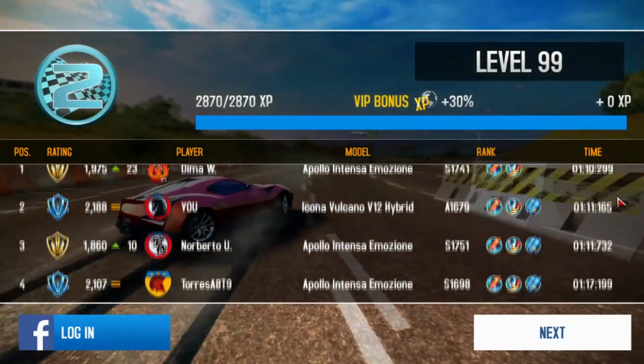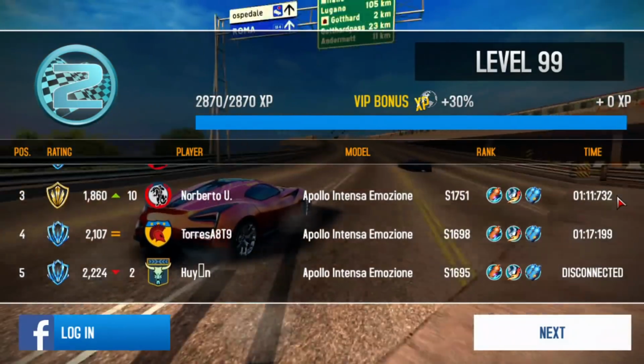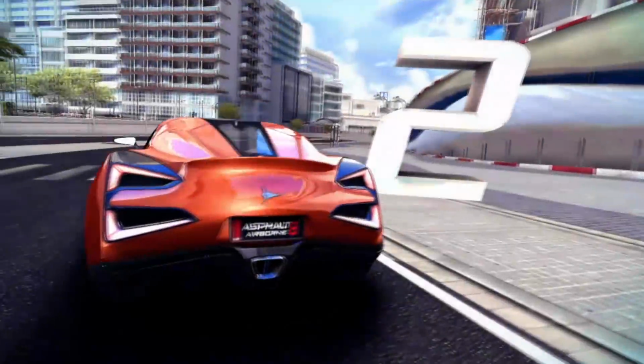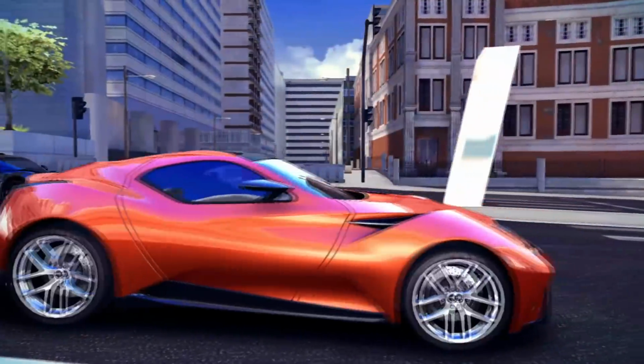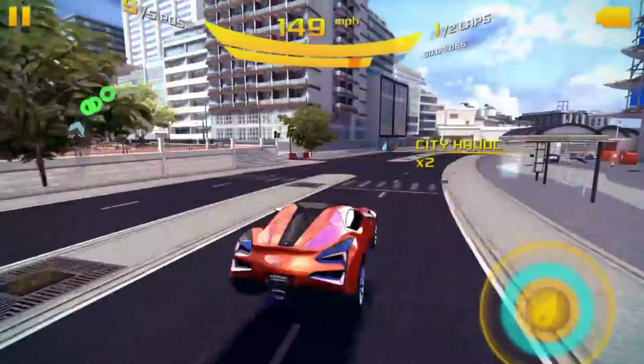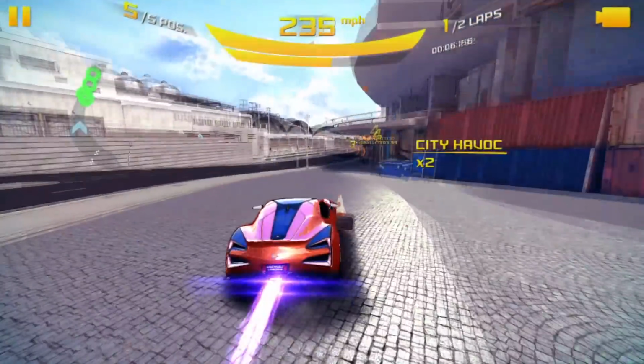So a 1741 Apollo beat the Icona, but we did beat a 1751, a 1698, and a 1695 Apollo. All those were higher ranked, and even though they just made one mistake, they still got beat by an inferior car. That is one thing about the high-speed races around this rank.